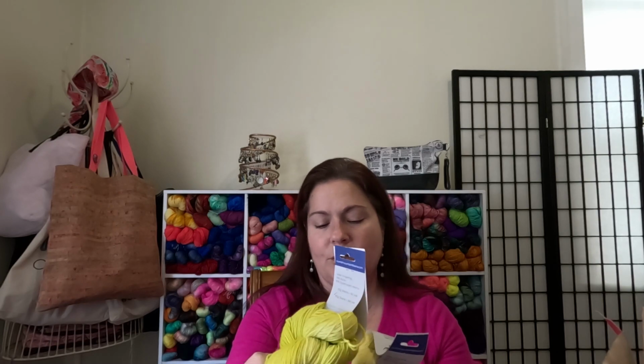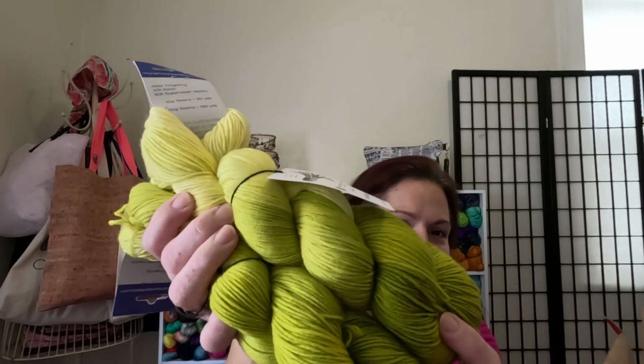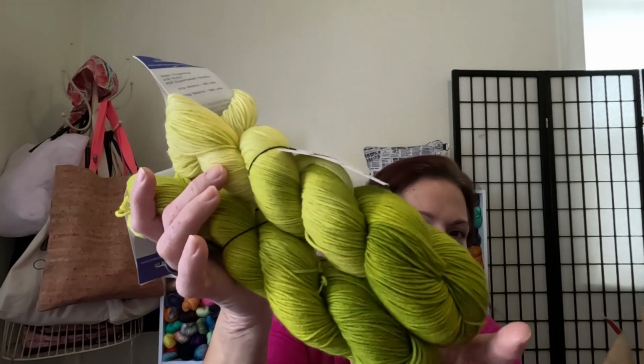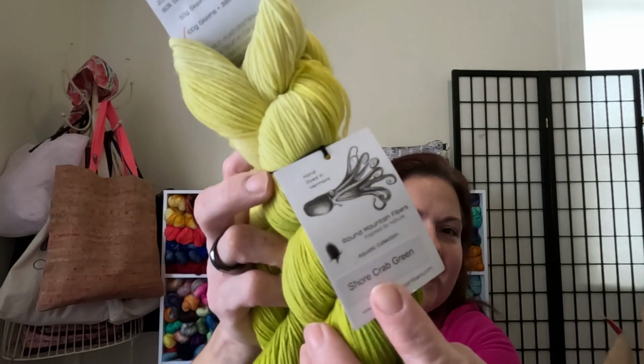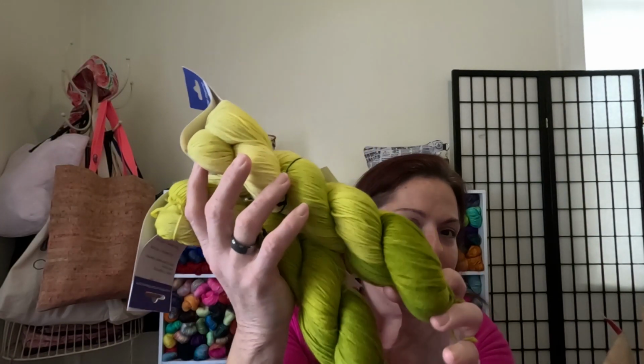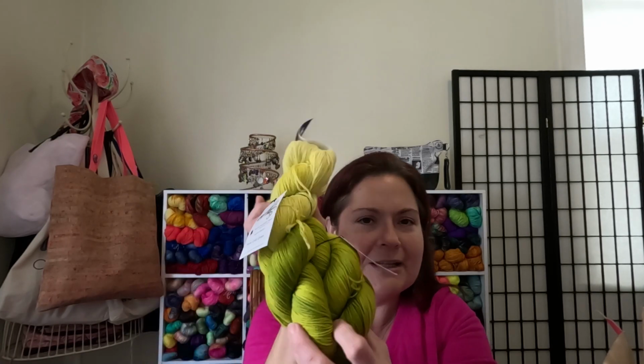But anyway, so there's 2 of these, and the colorway is Shore Crab Green. Look at that. Isn't that awesome? I just love the vibrancy of, well, all of it. I just love the way it was worked up. But look, that's what caught our attention. But this is awesome. That and the colorway name was incredible. But anyway, this is again by Round Mountain Fibers, and I just love it.